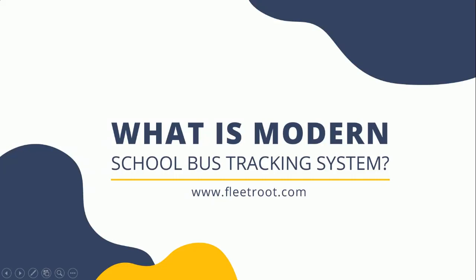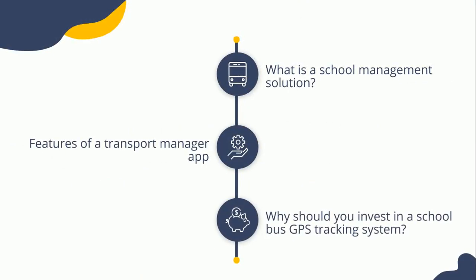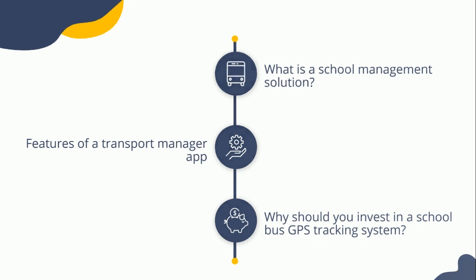Hello friends, today I'm going to discuss what a modern school bus tracking system is. Now let us discuss the features of the Transport Manager app, then we will discuss what a school bus management solution is, then we will discuss why you should invest in a school bus tracking system.